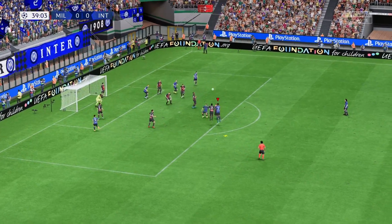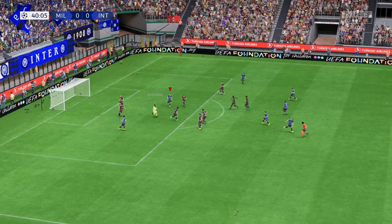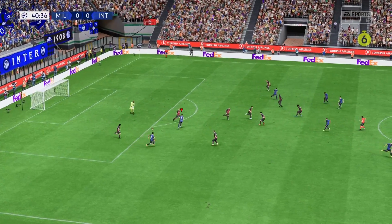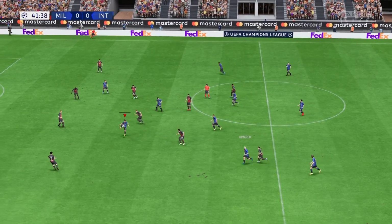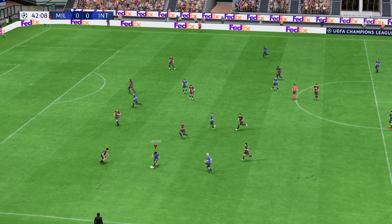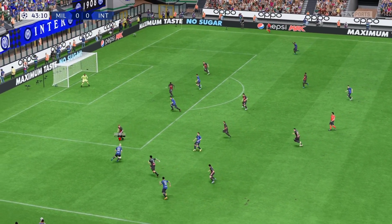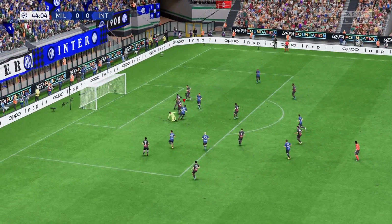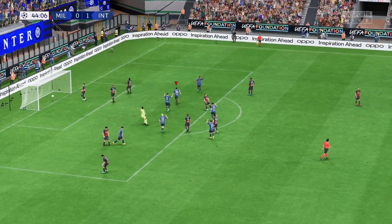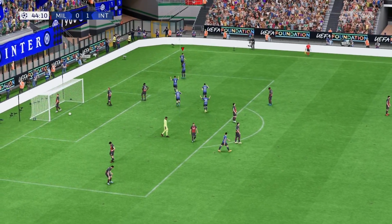Trying to deliver it accurately. Well, straight at the goalkeeper then. Options in the middle. Can they forge ahead? And a goal! The opener in the semi-final. First goal of the contest.